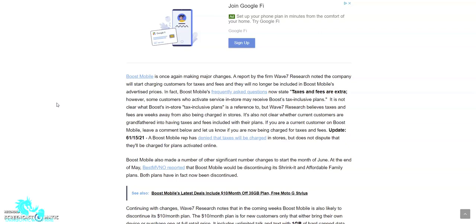Wave 7 Research, they're a really good company that does research on different carriers and stuff like that. Noted that basically Boost Mobile will start charging taxes and fees again. So it will no longer be included in Boost Mobile's advertised prices.